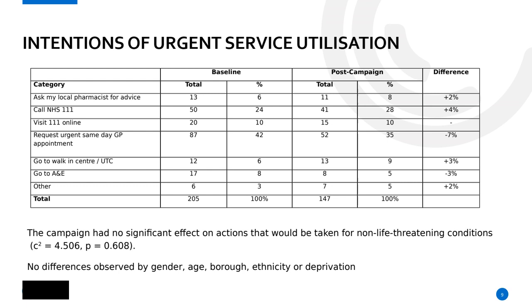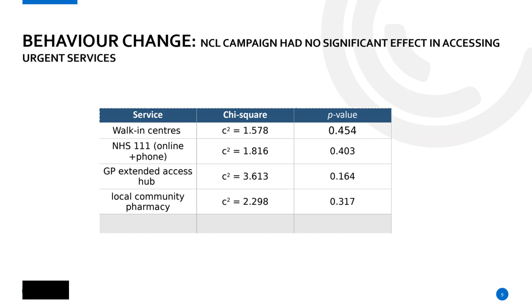Actually, you notice that the campaign did not have a statistically significant effect, but it did have some improvement, but nothing that we could refer back to as positive for the report. And finally, behavior change. No behavior change was identified for the key services that the NHS was so interested in, like community pharmacies and the other kinds of services that are available in primary care.